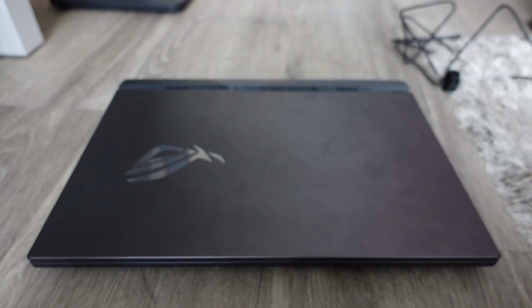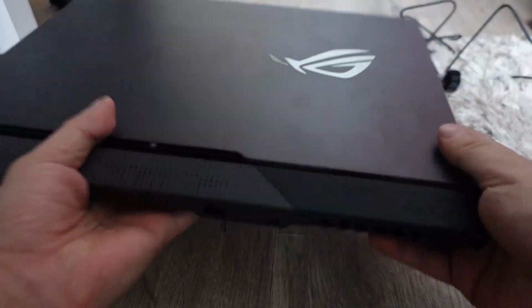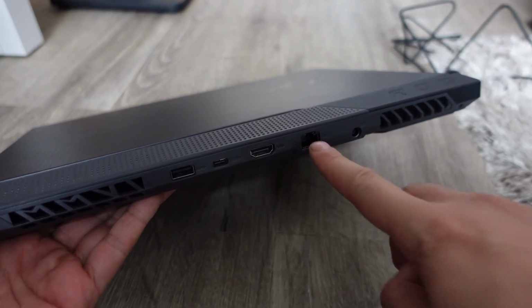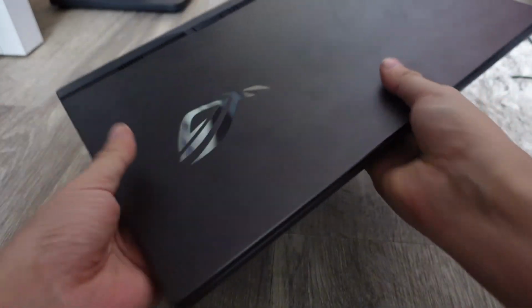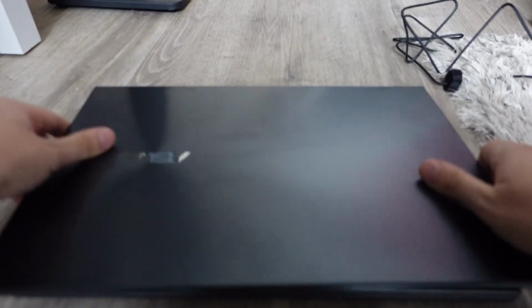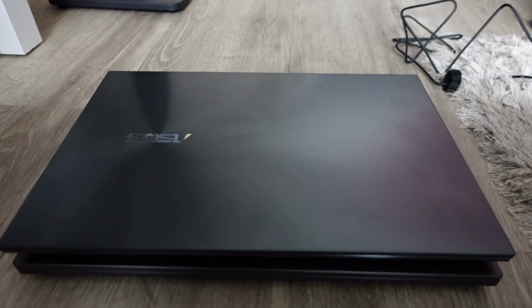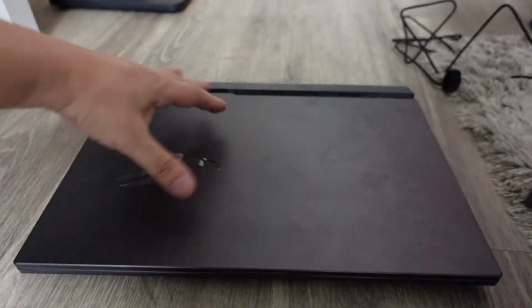Oh yeah, another thing is the ports. So the ROG Strix definitely has more ports. If you look at the back here, you can see it definitely has more ports than the Zenbook Pro does. It has an Ethernet port here, and on the side you see more USB-A ports to connect more peripherals. Whereas on the Zenbook Pro, yep, you only get one USB-A, one USB-C, and that's it. So really, it's a tough decision if you guys are looking to choose between these two.